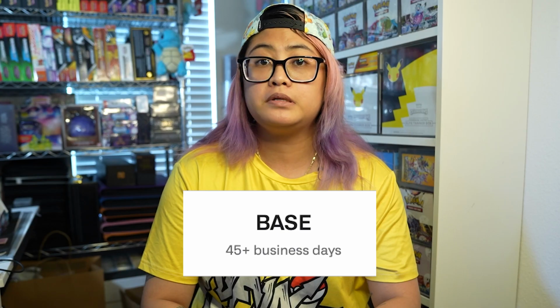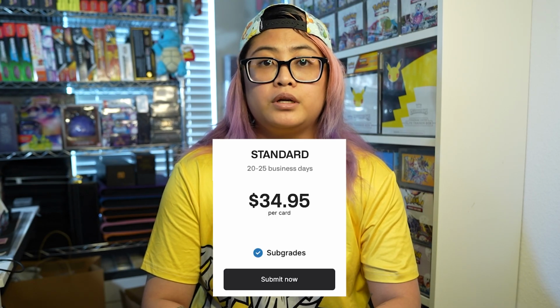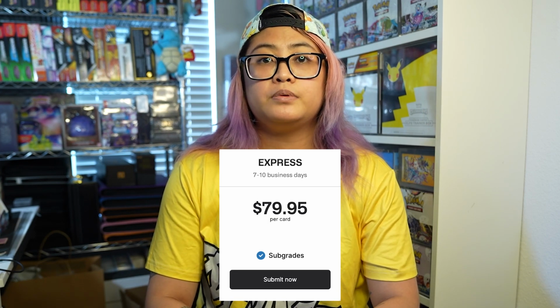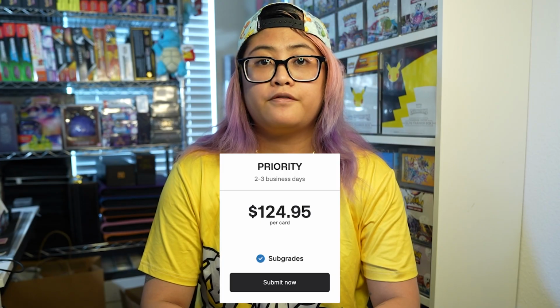The turnaround time for this tier is 45 plus business days, which is at least 9 weeks, so you're looking at 2 to 3 months of waiting. The next tier, which is standard, clocks in at $35 and includes a turnaround time of 20 to 25 business days. The express tier, which is 7 to 10 business days, is $80. The priority tier clocks in at $125, and that's a turnaround time of 2 to 3 business days.